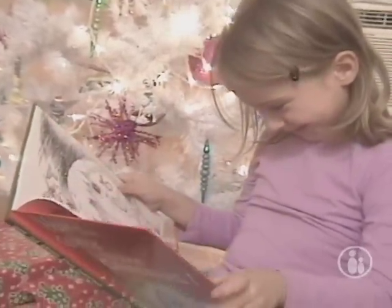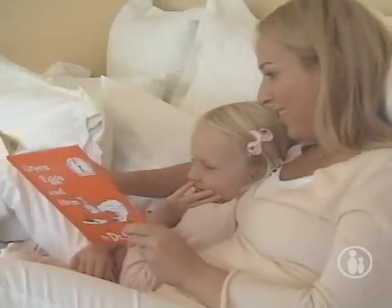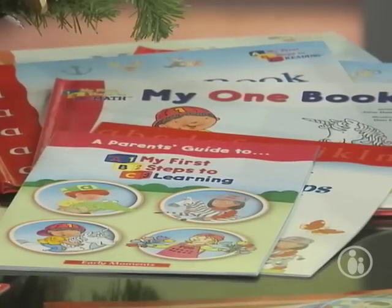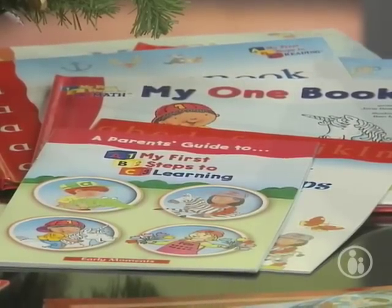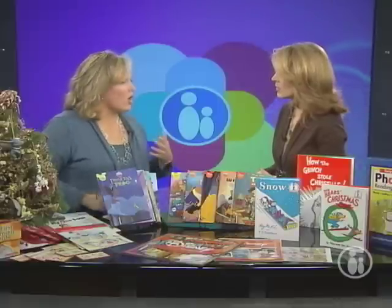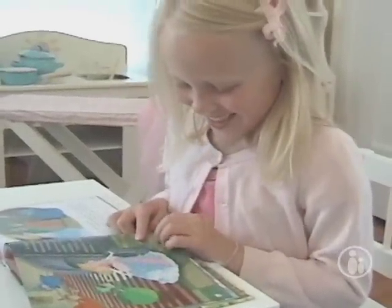Tell us about tips that parents can use to help their kids with reading. Sure. Reading is so important. Basically, for preschoolers, the things that you want to focus on are: keep reading to your child. Ask questions when you're reading with your child. Read predictable books, such as the My First Steps to Reading, as well as poetry and rhyming books, such as the Dr. Seuss books. It helps expose them to all the different elements of language. And kids develop it at all different rates.